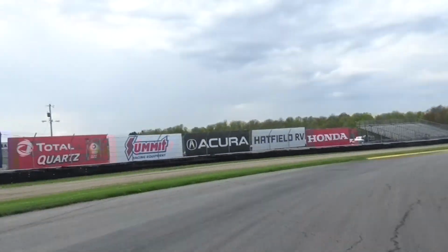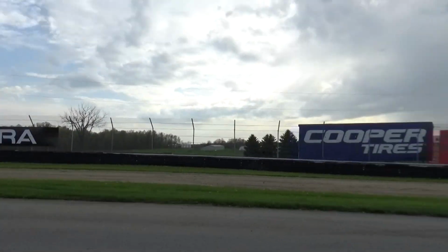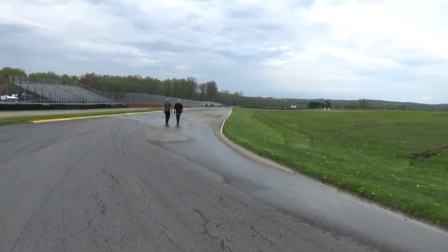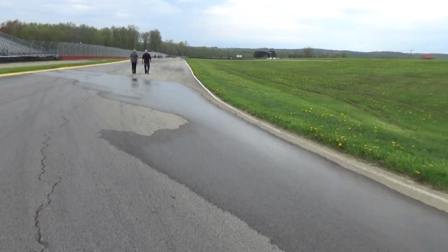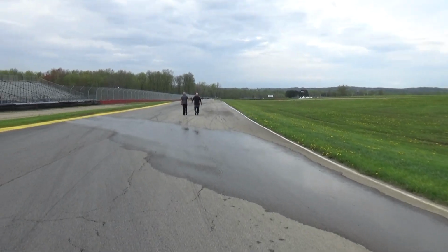As you can see, over here we've got some branding. There's Acura. We just passed that up, and another Acura right there, and yeah, some water going across the track, but let's face it, that has all night to dry up. Although, if the weather forecast is what some people predict, it could rain again tomorrow.